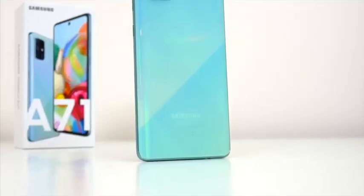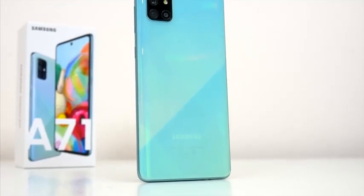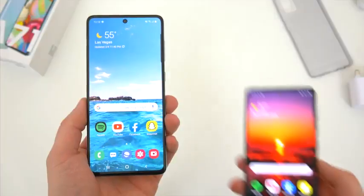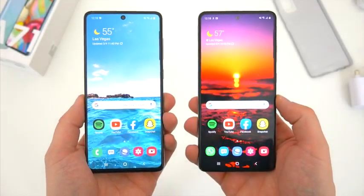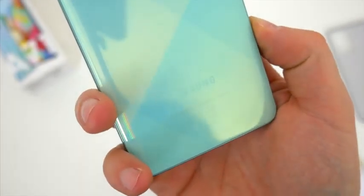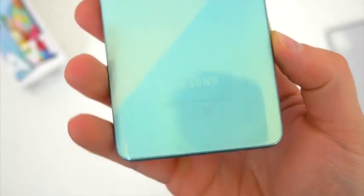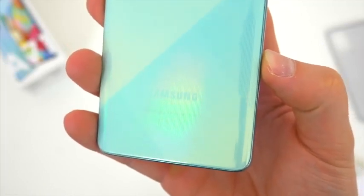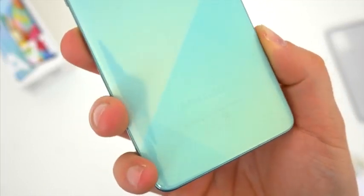The other big thing that really makes the A71 great is the internal specs that power it. And this is also one of the reasons I think this device is a better long-term investment over the A51 and some other devices. Inside, the A71 packs the Snapdragon 730 chipset coupled with an Adreno 618 GPU. You've also got either 6 gigs or 8 gigs of RAM and UFS 2.1.